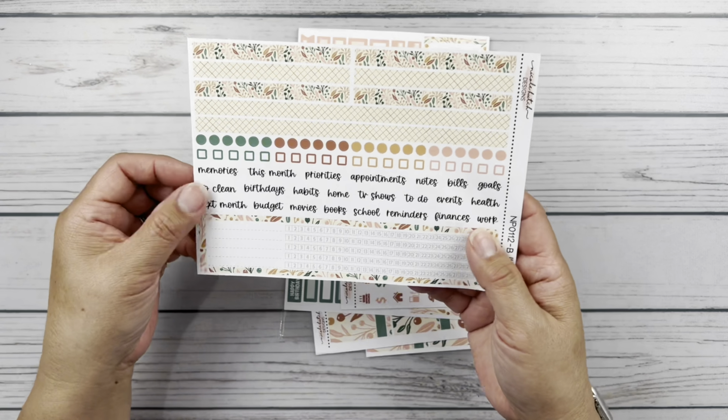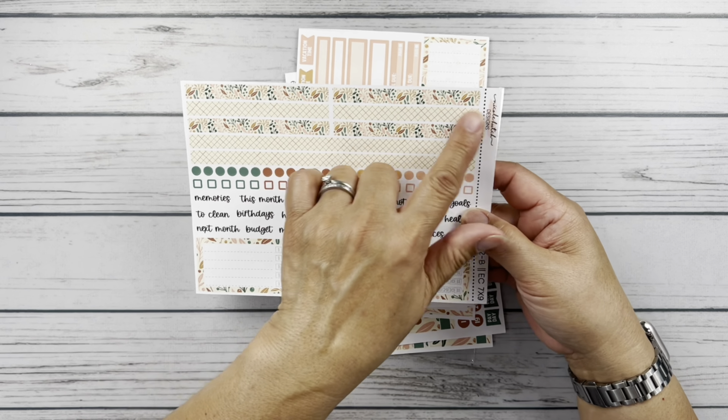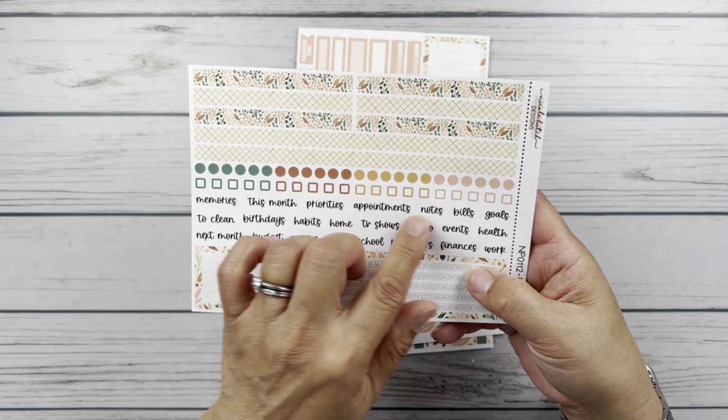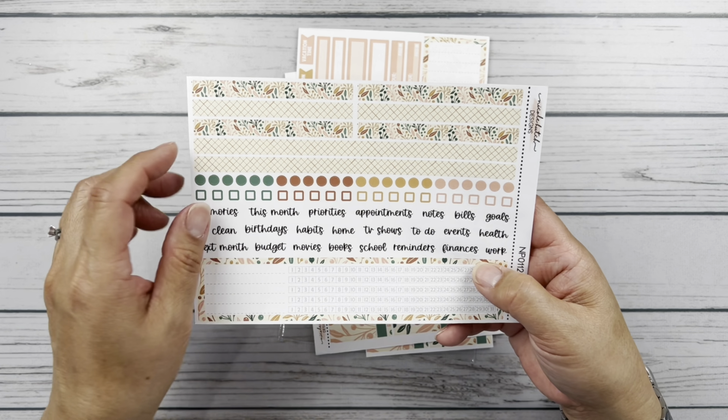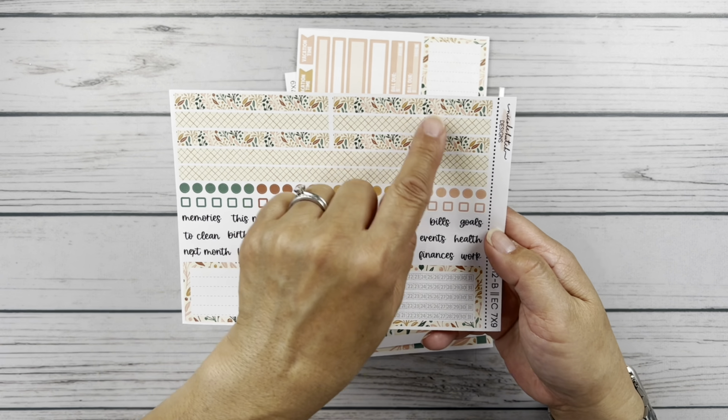And then to go along with it, I also bought this sheet, which is sort of the dashboard pages, because I wanted the extra washi here. Look at how pretty that pattern is. I just love it. And then all of the scripts are nice, and check boxes and those kinds of things. I don't need this big habit tracker here, but I did want the extra washi. So I did order that.